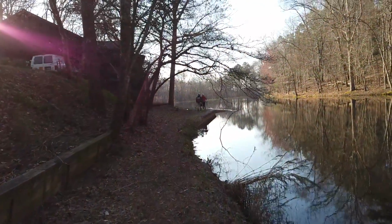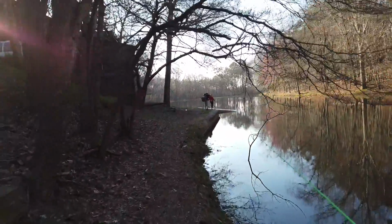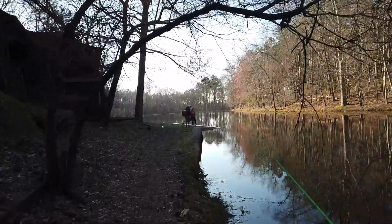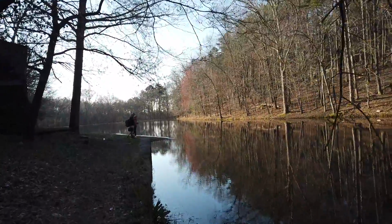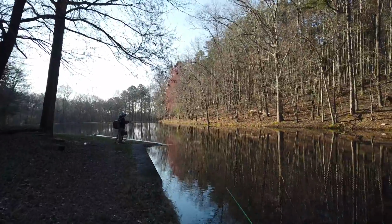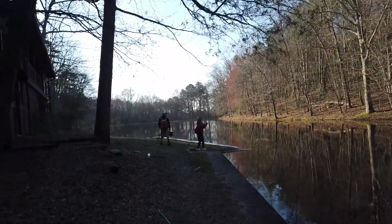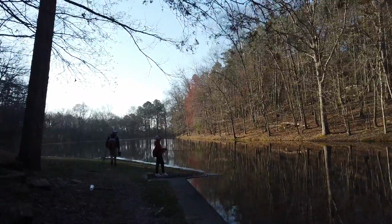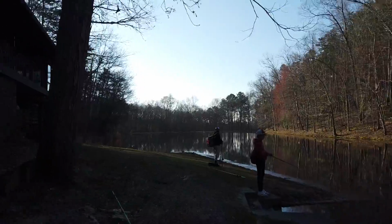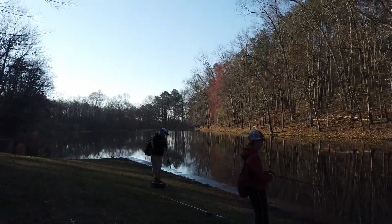Well, it's pretty cool for this guy to let us fish his little lake. It's always good to have a landowner that'll let kids go fishing. We ought to change our minds. Instead of not letting kids fish, just hold them to a standard of taking care of the property and keeping things clean and being good kids and letting them fish. And as long as they obey the rules, it'd be great. So it's a pretty neat little pond.